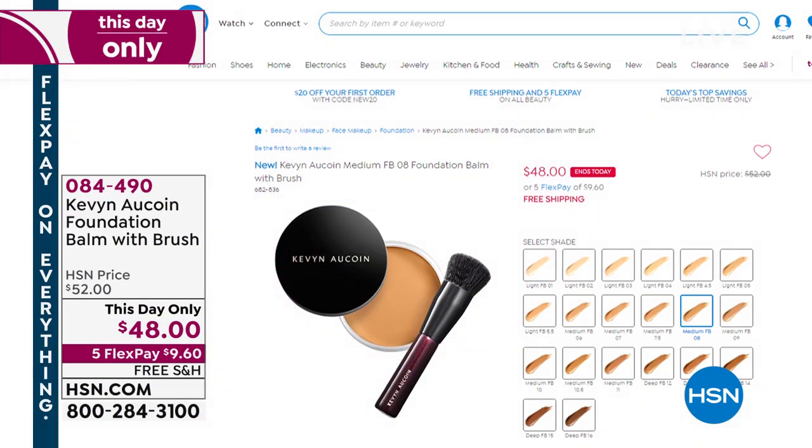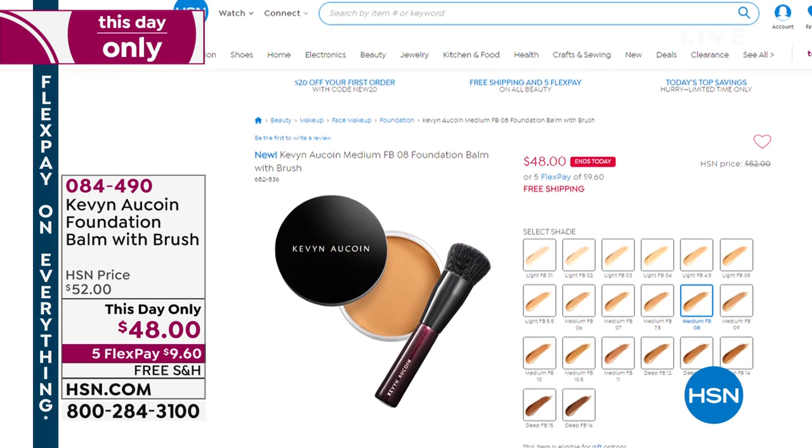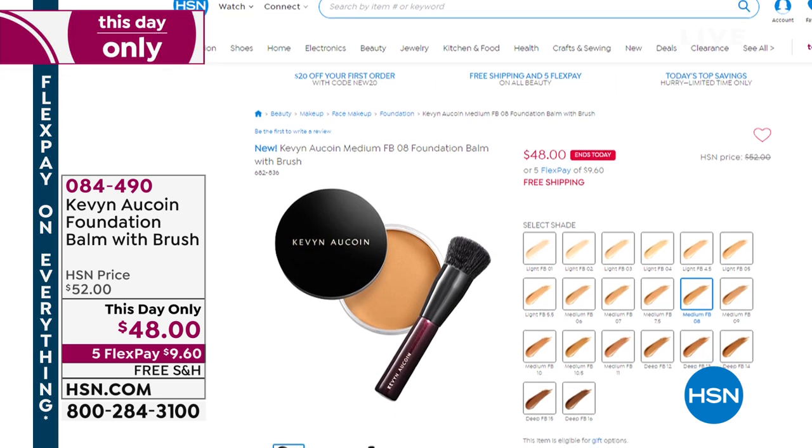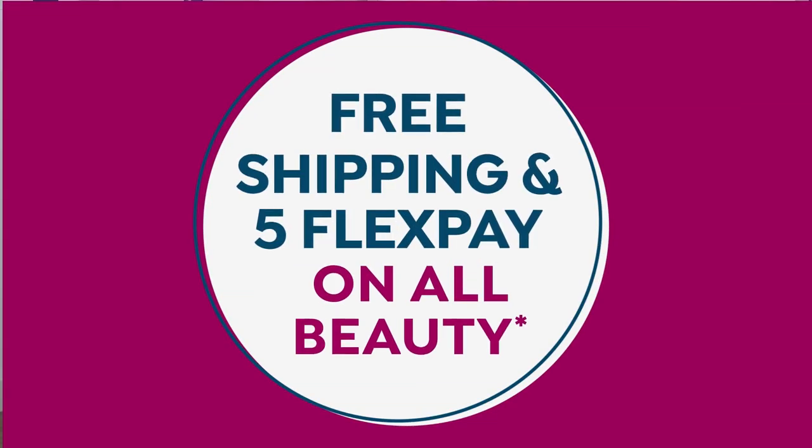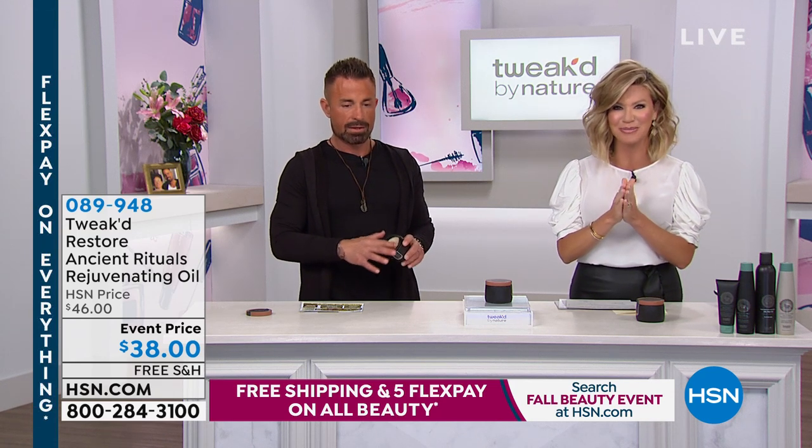But we do want to let you know, big launch of luxury beauty here. Kevin Aucoin is here at HSN. I'm so excited for their debut. This is their foundation. It's an amazing foundation balm. Very excited. It's hydrating, but it is a perfector for your skin. It covers everything. It hydrates, it covers pores, but it has a blurring technology to it, and it's in a balm form. So that's gonna be coming up for our big 24-hour event. It's the big debut, so I can't wait to share with you some of the tips and tricks there.